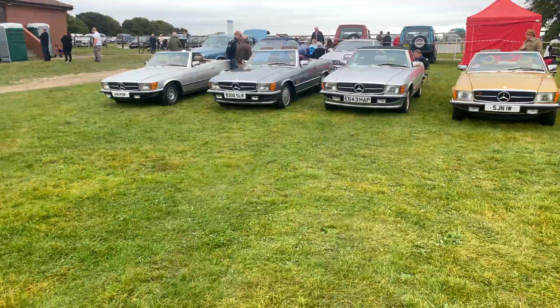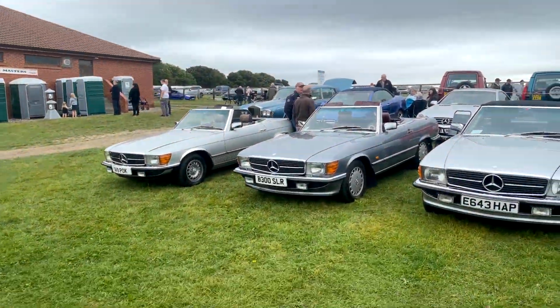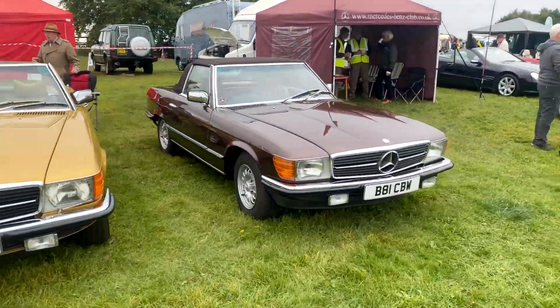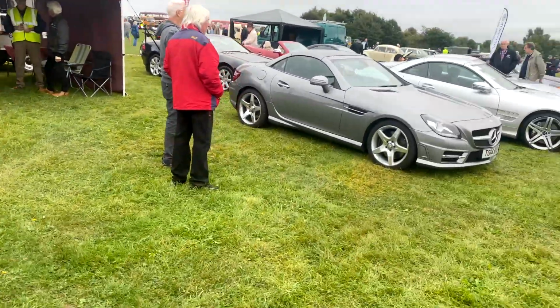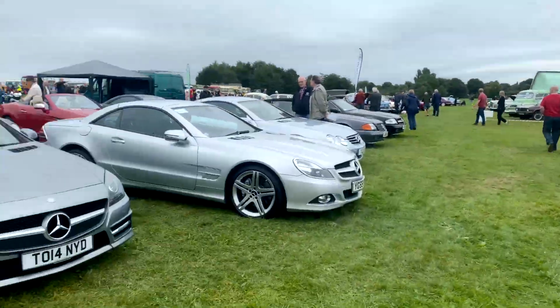Got some lovely Mercedes over here. Wow, yeah. I've got a Rover P5 coming in there as well. Just saw it in the background. Very cool. But yeah, these Mercedes, I do like these. These are very nice. Got some more Mercedes over here. Very nice.